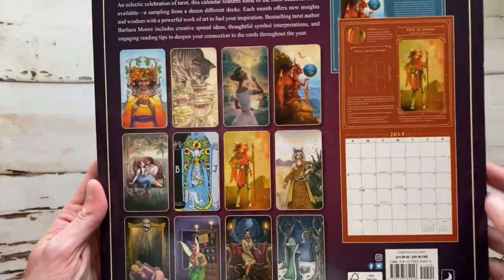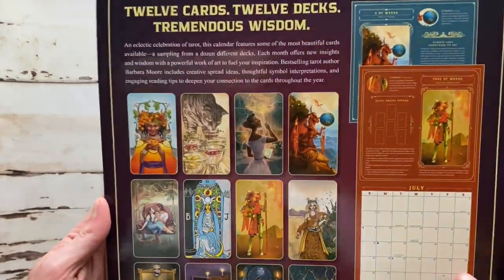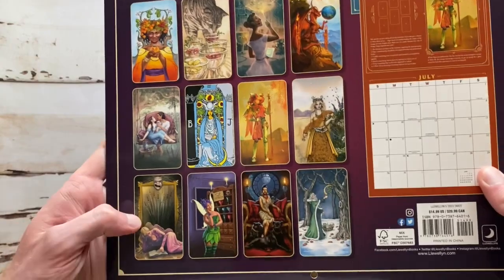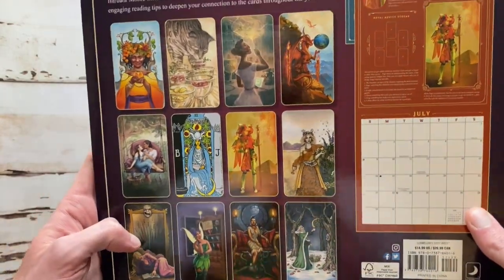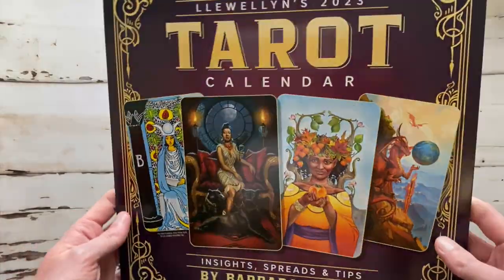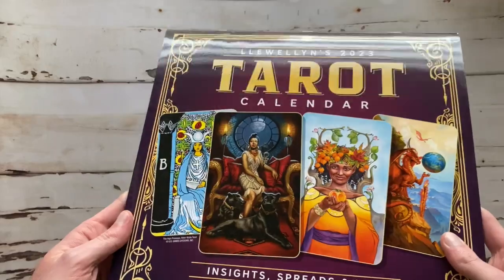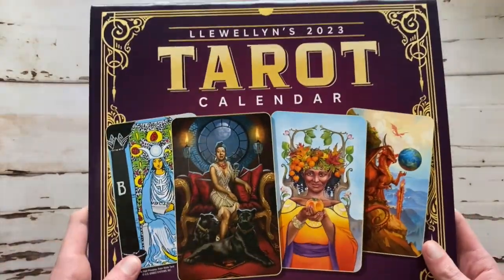So I'm very excited to take a gander through this to see what these cards are from, especially this one and this one. These are really pretty. And just to learn more about what this calendar has in store for me. I've never had a Llewellyn calendar, and for like $3, I mean, you can't beat that. So I had to get that to get the free shipping.